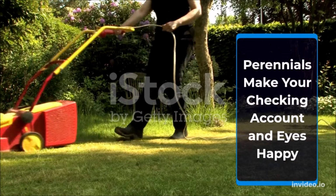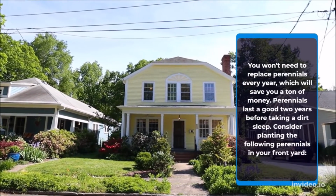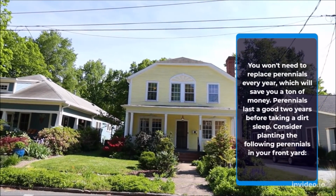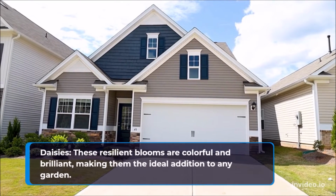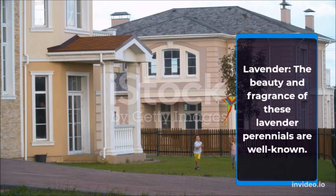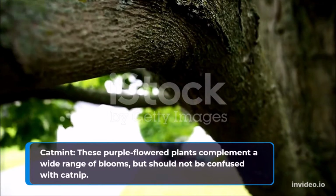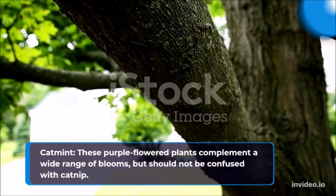Perennials make your checking account and eyes happy. You won't need to replace perennials every year, which will save you a ton of money. Perennials last a good 2 years before taking a dirt sleep. Consider planting the following perennials in your front yard. Daisies. These resilient blooms are colorful and brilliant, making them the ideal addition to any garden. Lavender. The beauty and fragrance of these lavender perennials are well known. Catmint. These purple-flowered plants complement a wide range of blooms, but should not be confused with catnip.